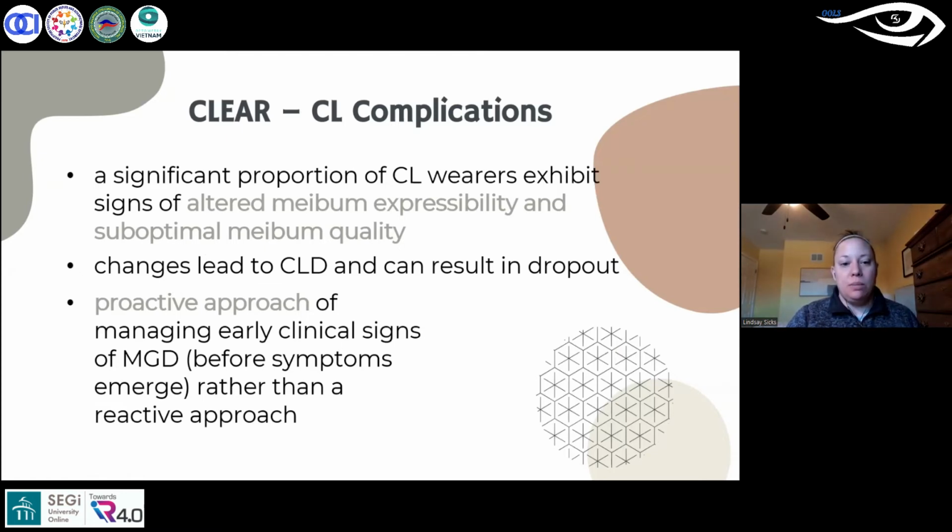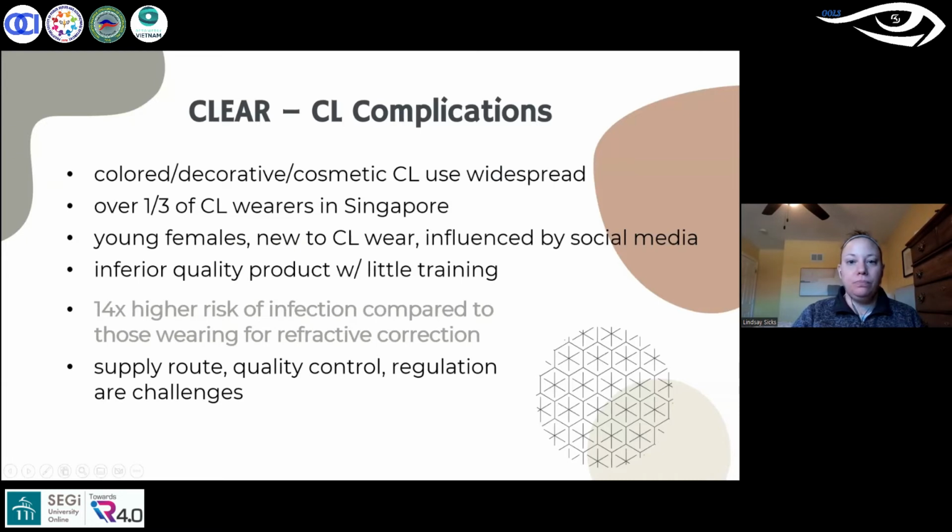But it's on us to be proactive about managing the early clinical signs of MGD for everybody, but especially in our contact lens wearers, rather than waiting until it gets to be too problematic for the patient.